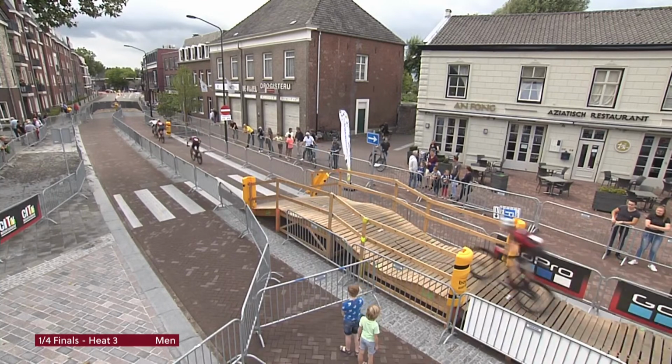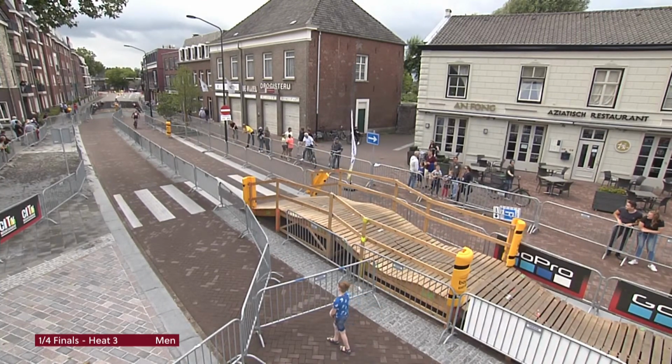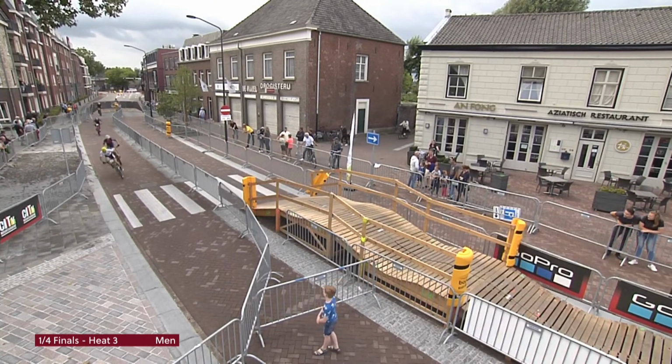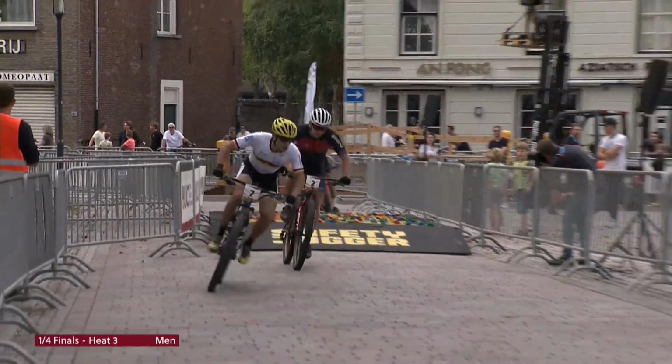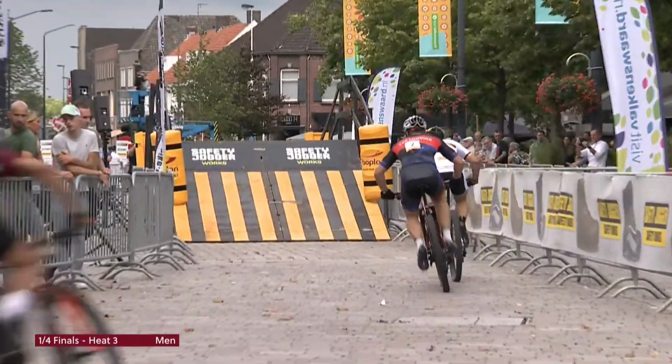So up over the top, and you see rider number 3 having to manual his way in through the group there, trying to get himself back in with the rest of the field, but it is really difficult now. That gap is continuing to open. Klausman continues to put the pressure on. Are we going to see a move by Olstam coming into the safety jogger?